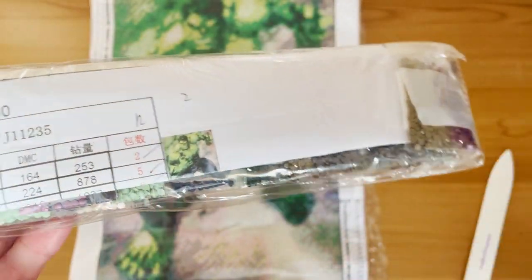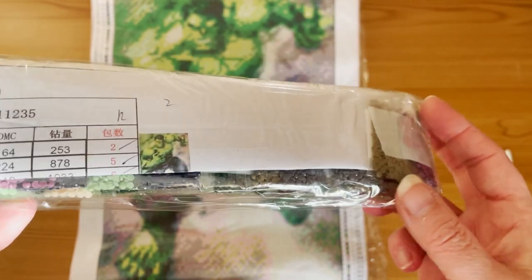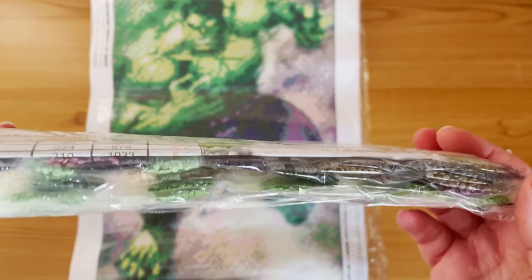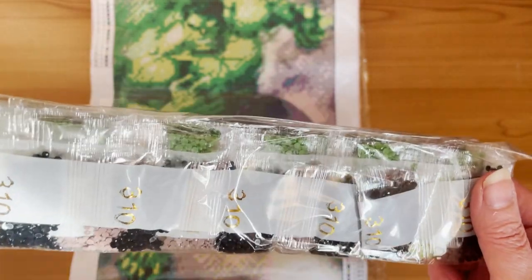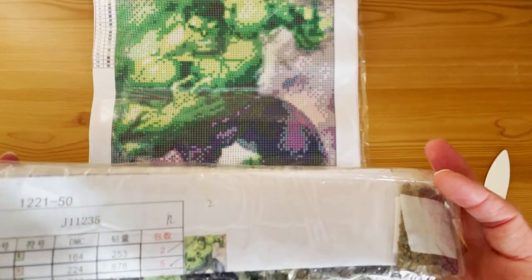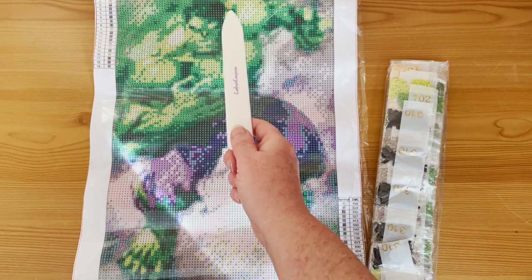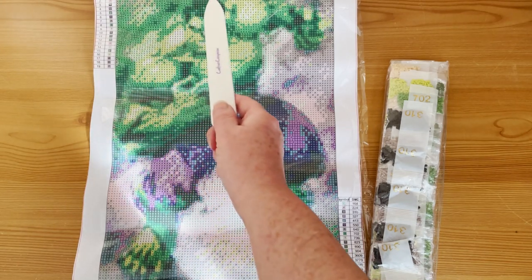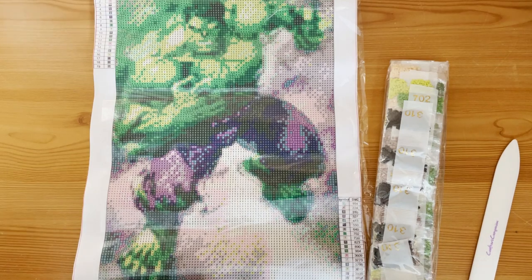Oops-a-daisy, sorry. On the bag of drills, you can see it on the inventory sheet, it's the Hulk. I'm not going to pull these out because these are in these little bags of 200. But we've got a selection of different greens, like purples for his trousers, and neutral colours for the background there. I don't think it helps that he's smashing through a wall, and there's maybe foliage behind him, so he's merged into the bit of green there. I don't think that helps matters very much, but yeah, it's the Hulk smash.